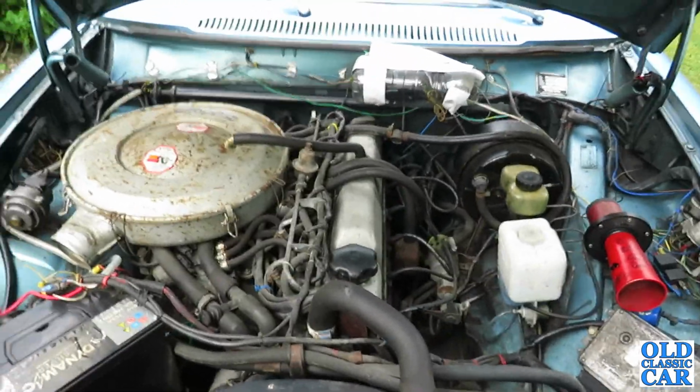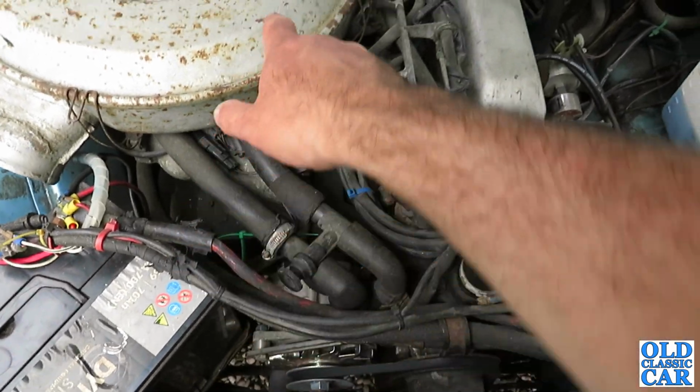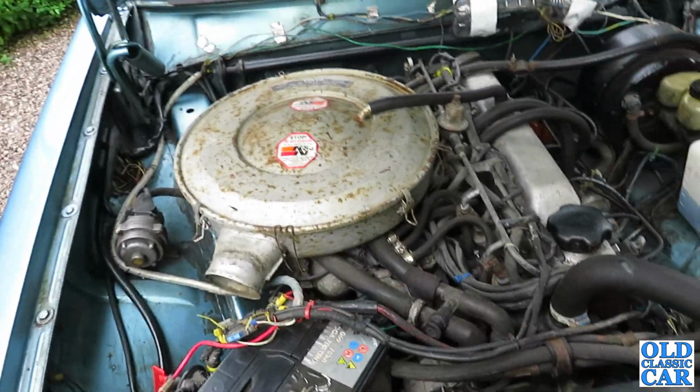This is the B30E engine, E for fuel injection. This is Bosch D-Jetronic injection hiding away under this huge air filter. And there's been, like I say, lots of little additions.